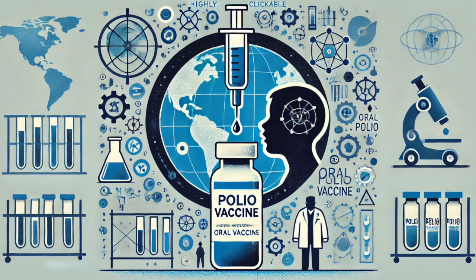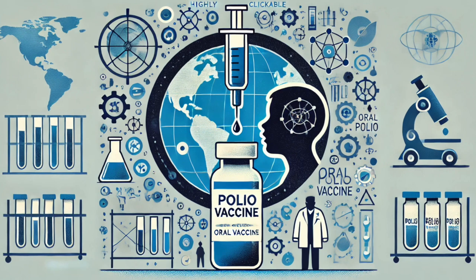And as the science progressed, so did the results. In 1979, a historic milestone was reached. The last case of wild polio was recorded in the United States. Wow, what a moment. That must have been such a testament to the decades of research, the dedication of public health officials, and the power of widespread vaccination. It was a triumph for science, really, and a beacon of hope for the rest of the world.